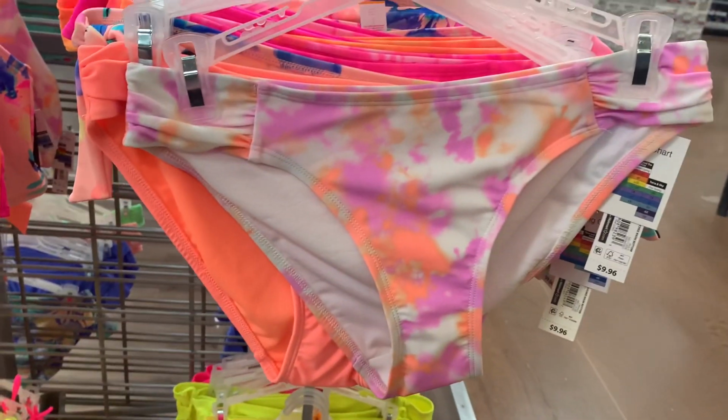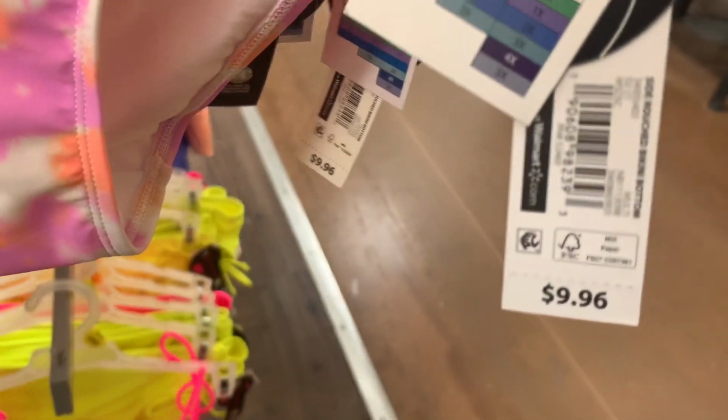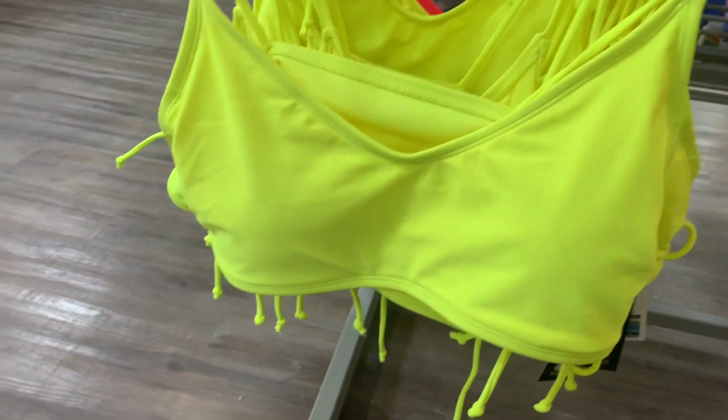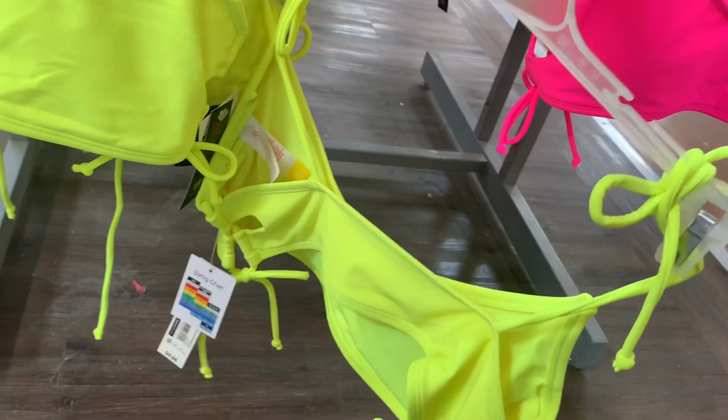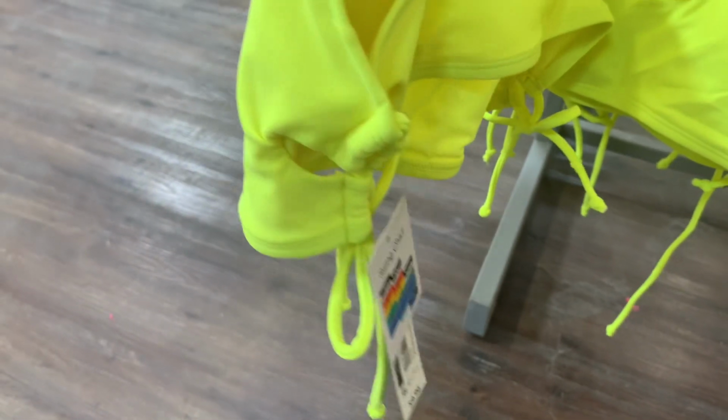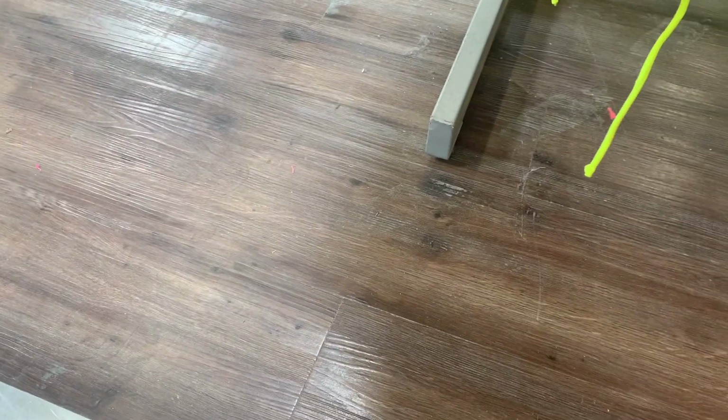And then here's the bottoms for this one. And here's the barcode for it. It's $9.96. Then they also have these neon ones down here. I love the neon yellow. That is so cute. And here's the back of it. It like ties on the straps too. Oh, on the sides, it's kind of like a cutout right there. That's so cute. And this is no boundaries, so it's small to 3XL, and it's $9.96.